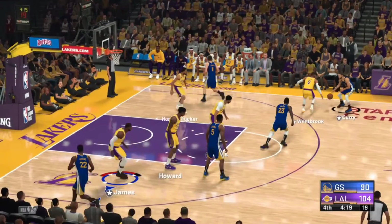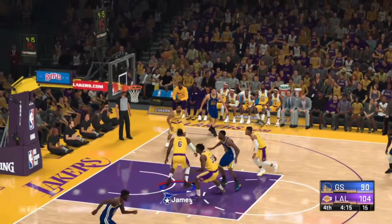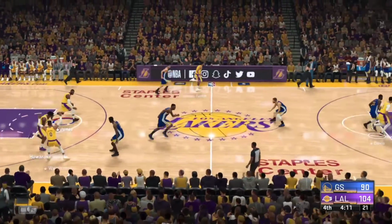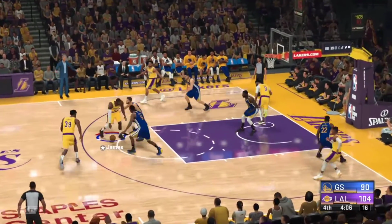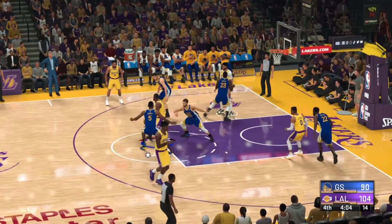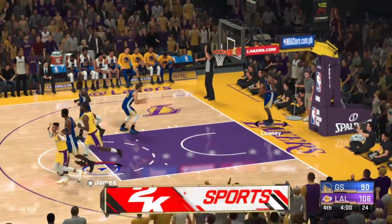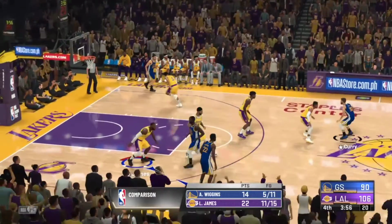They need a good offensive possession. Yeah, they've gone a long time without a bucket. Curry from deep three-point land. Rebounded by the Lakers. 17 points was their biggest margin. James against Curry. And the dunk by James. Not much anyone can do to stop that. LeBron flexing at the rack.